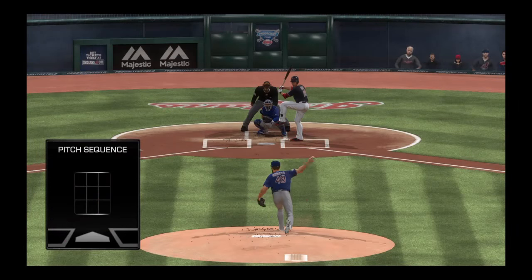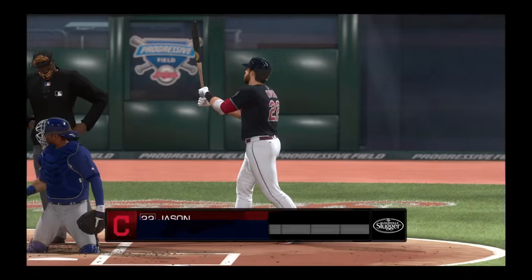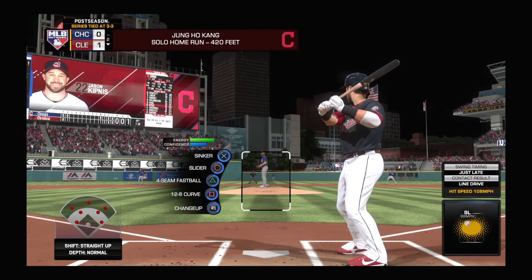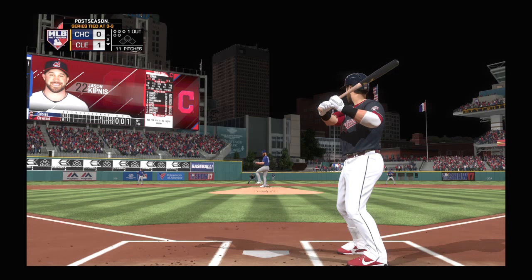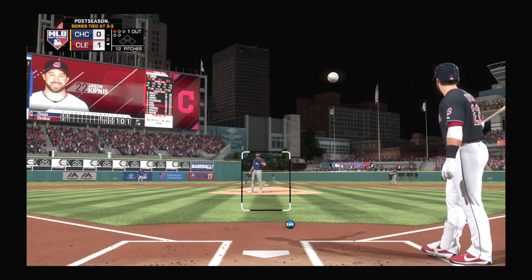When that pitch was grooved right down Main Street, he couldn't believe it. He started salivating when he saw it, but stayed back enough to put a great swing on it. So the bases are empty here with one away, and standing in now, the power-hitting second baseman, Jason Kipnis.